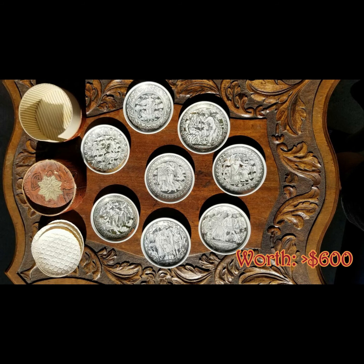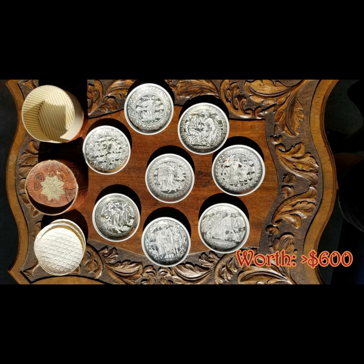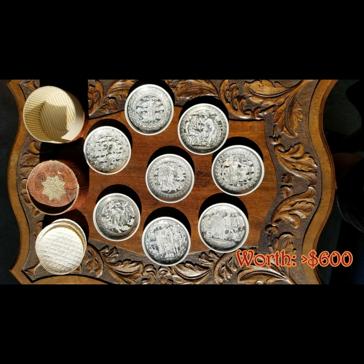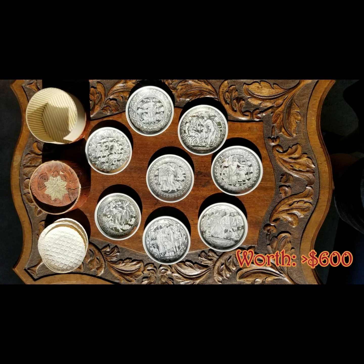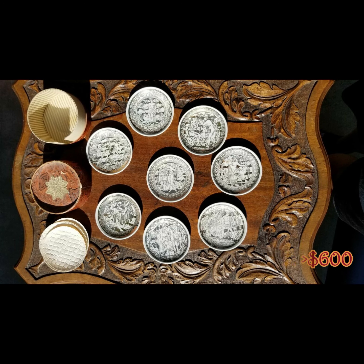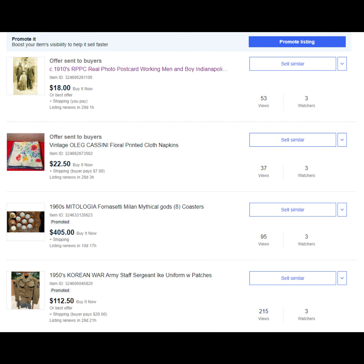It's a very, I guess, limited edition that was made specifically for a department store in New York, and I forgot what the name was. But they're really well made. They have all the different mythological figures on them, and they're in great condition with the original box. I have several watchers on it. I didn't price it that high because I just want to make a profit and sell them. I don't really want to keep them. But I have them at 450 or 400 right now, and there's I think 3 or 4 watchers, so we'll see what happens with that.